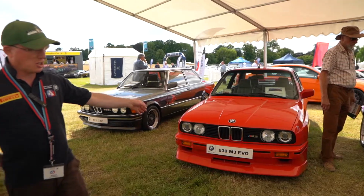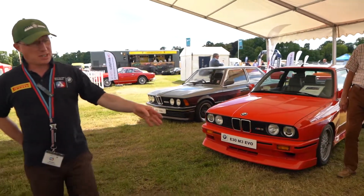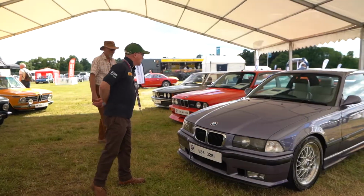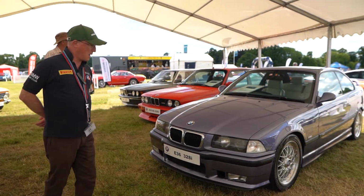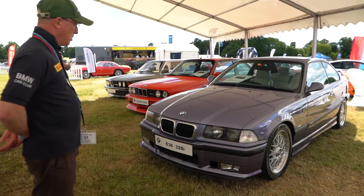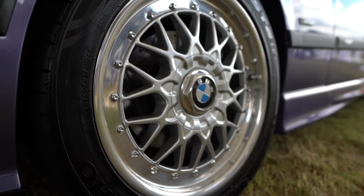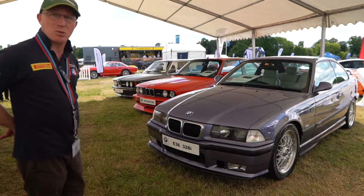So that's the E30. We've now got the E36. We've got an individual model here in a very rare violet blue, it's called. 328, absolutely gorgeous car, again by one of our fellow club members. So there's the 3 Series lineup as well.